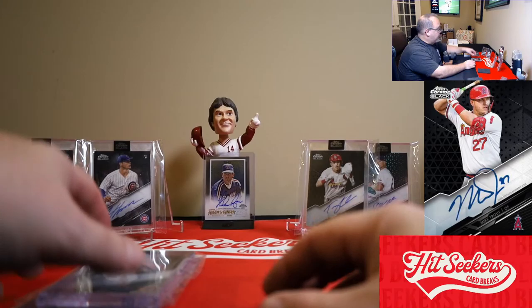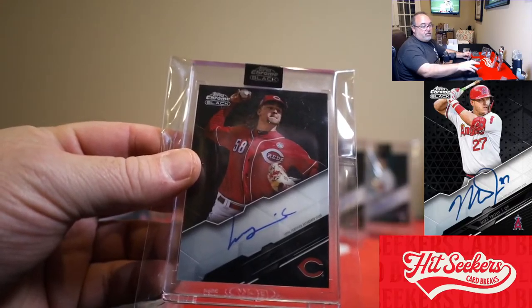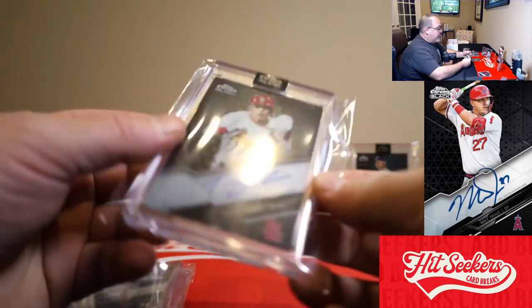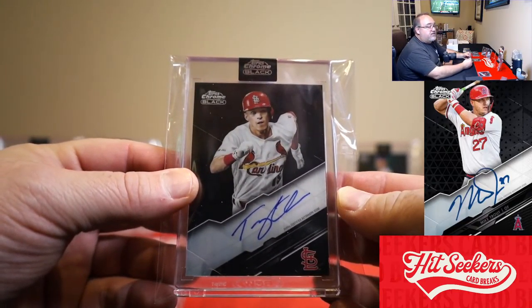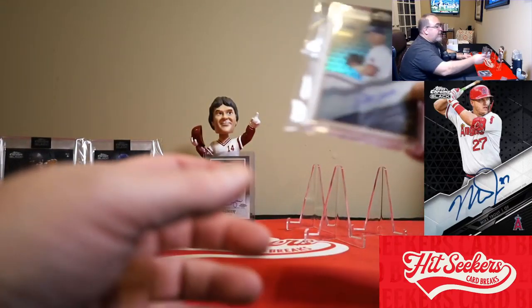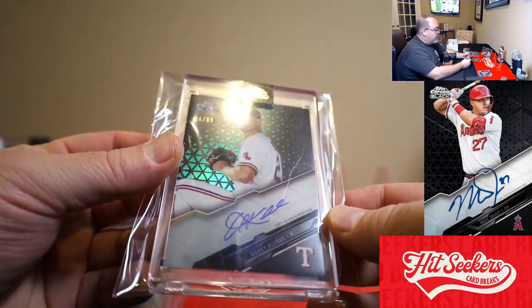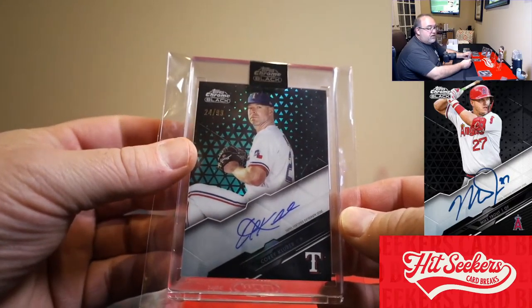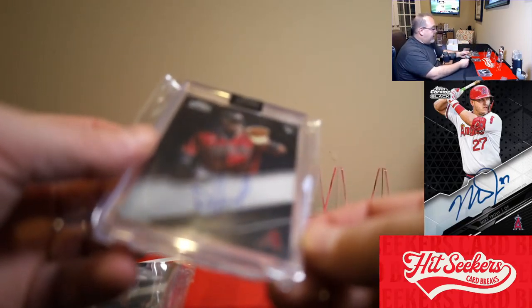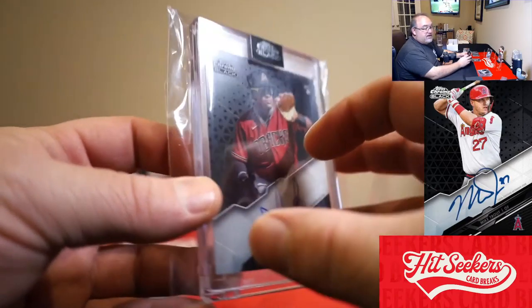Our autos from Black Chrome: Luis Castillo for the Reds, heading to Matt Hamilton. Tommy Edmond of the Cardinals, heading to Matt Jones. Corey Kluber to 99, green refractor auto for the Texas Rangers, heading to Jim Gohanigan. Domingo Leyba, base auto, Diamondbacks, heading to Tina Sharp.